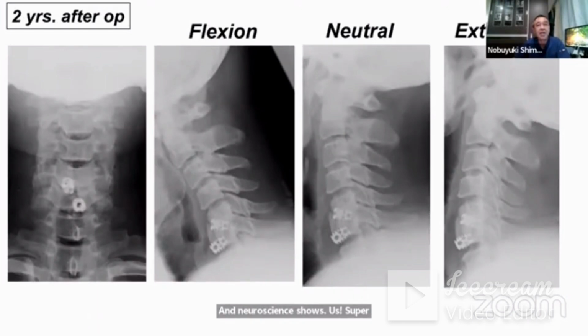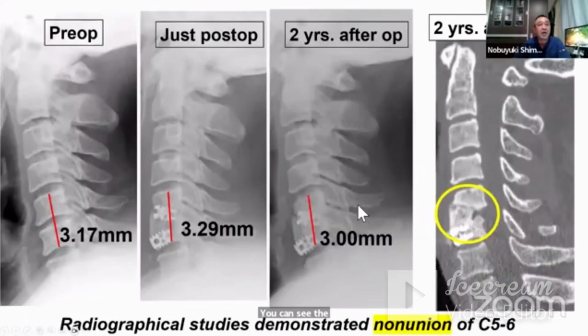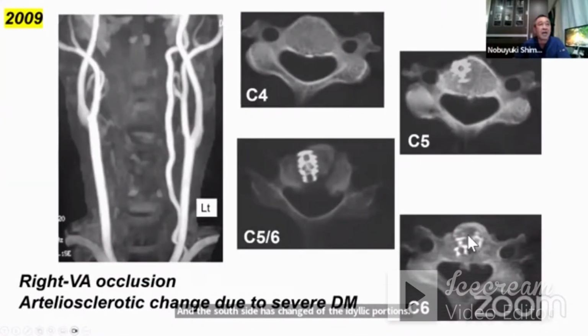At that time, on dynamic X-ray, you can see the minor instability at C4-5 and subsidence of the iliac bone grafting portions and non-unions. The right side VA spontaneously occluded. It may be due to arteriosclerotic change from the severe diabetes mellitus.